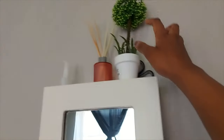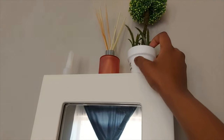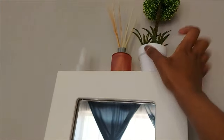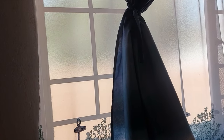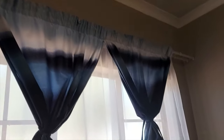I put my scissors there, just the mirror, and this plant that I bought from Sheetstreet. It is 49 rand, and I want to get rid of it because it's broken. You can see there. And this diffuser I got from Clicks, and this is just my nail glue. Up here I have my curtain, which I bought from Sheetstreet. For both of these curtains, I think I didn't spend more than 350. And that's it.